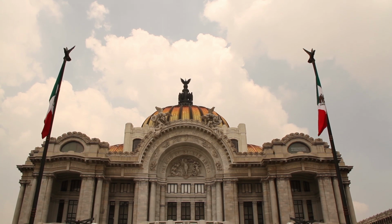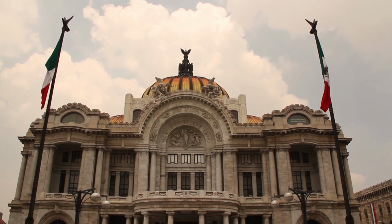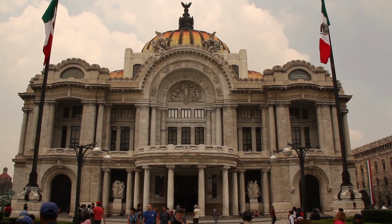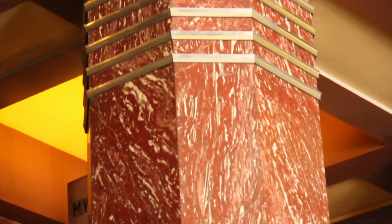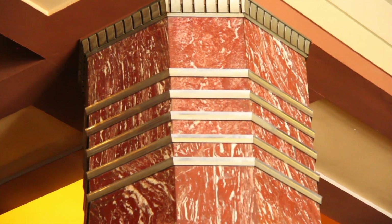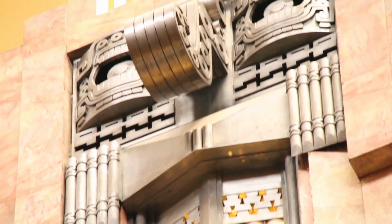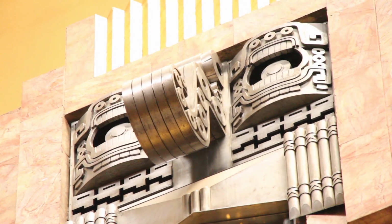So what you'll see when you arrive here is that on the outside of the building, you'll see neoclassical and Art Nouveau architecture. And once you come inside, you'll see that they finished it in Art Deco. And for anyone with a very keen eye, make sure you look out because you'll find various pre-Hispanic motifs finished in an Art Deco style. I'm not sure where else you'll see that in the world.